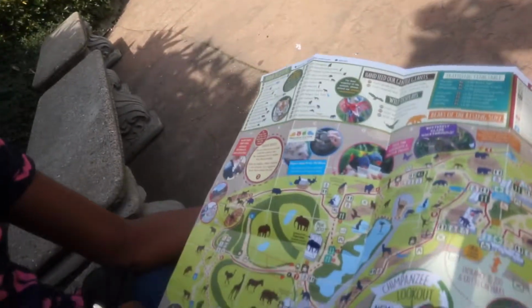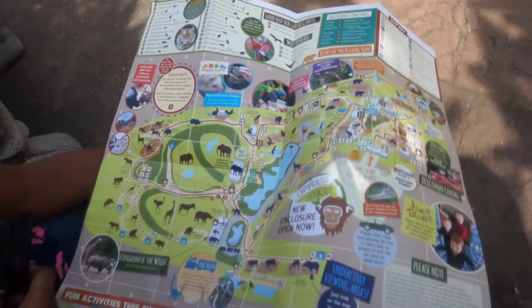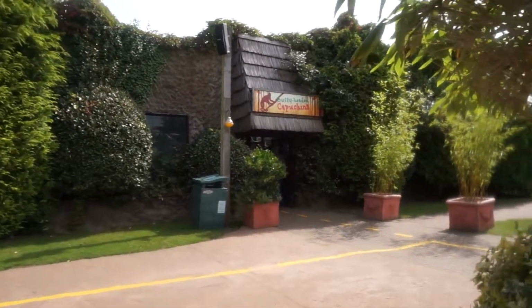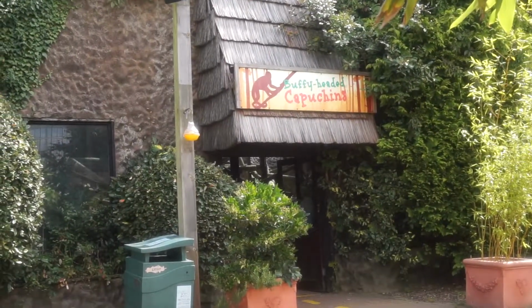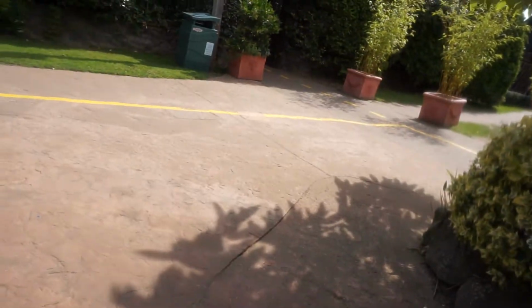So this is the map that we were given, and I think we are going to start off there at the buff-headed capuchins. They did say that the easiest way to navigate your way around the zoo is to follow the yellow lines on the floor. So that's what we're gonna do. Alright folks, let's get the day started. Come on, child.